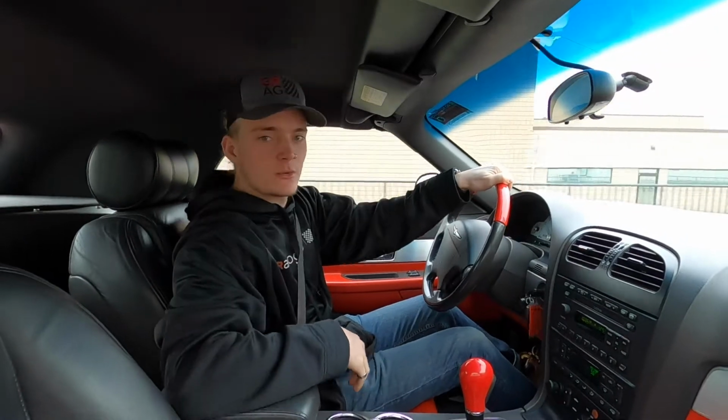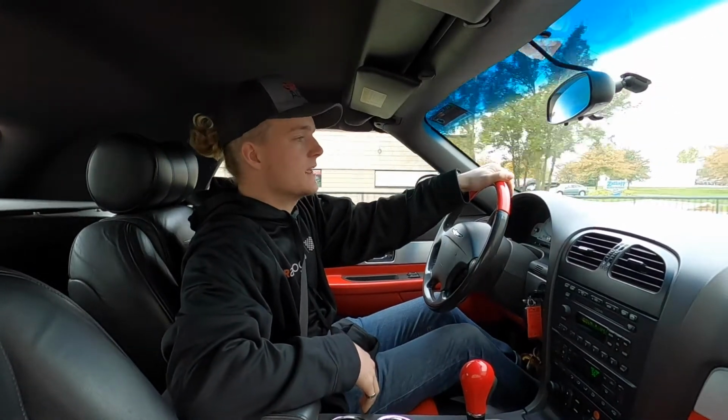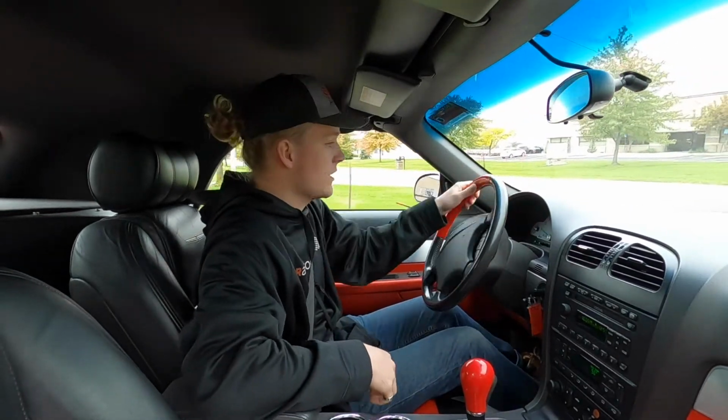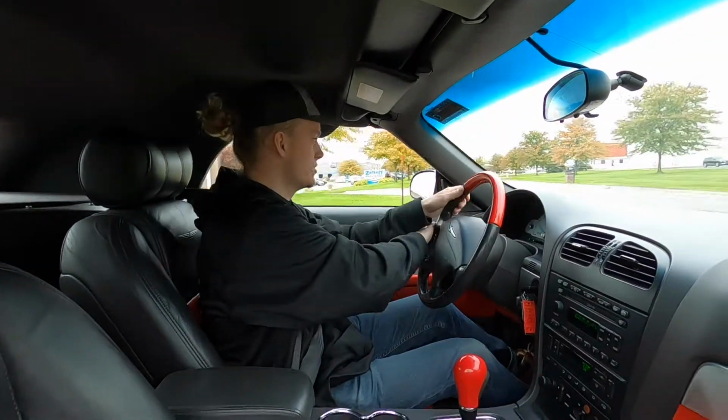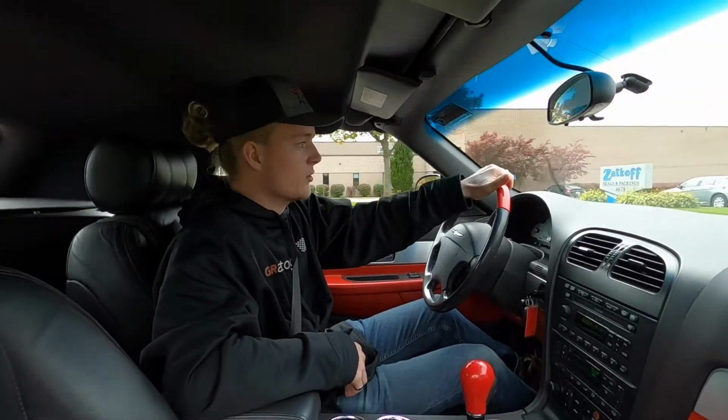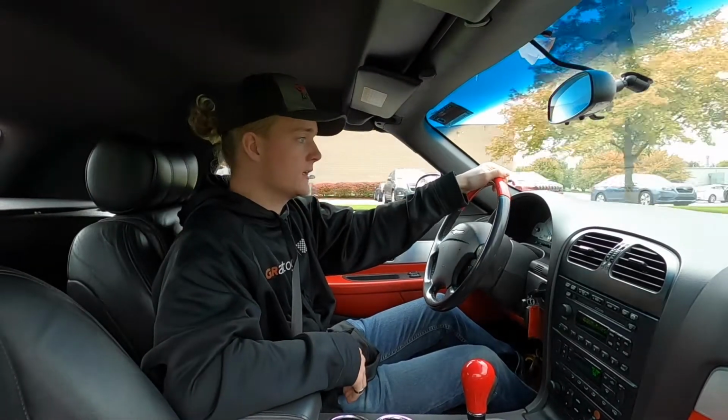Steve here with the GR Auto Gallery, and today we're going to take this 2002 Ford Thunderbird for a little test drive. We're just going to see how it goes down the road and make sure everything's working as it should. Overall, the car is in really nice condition. The paint shows very well, and the interior is very clean.